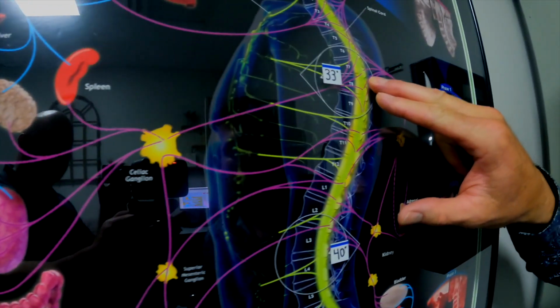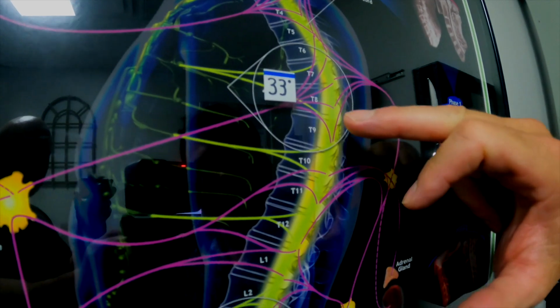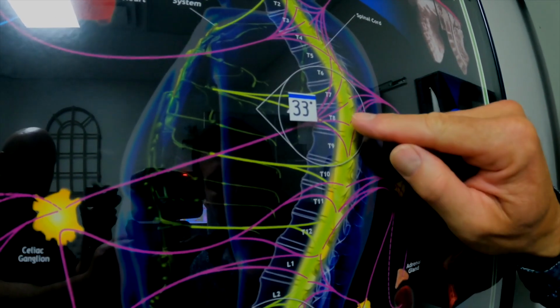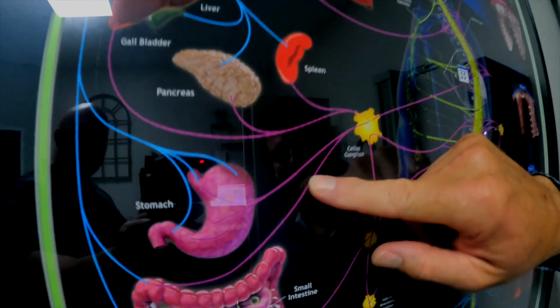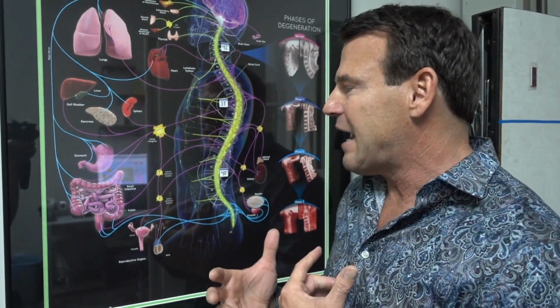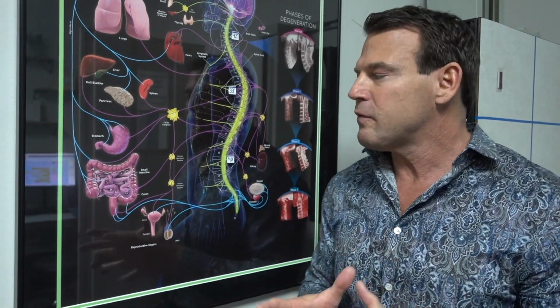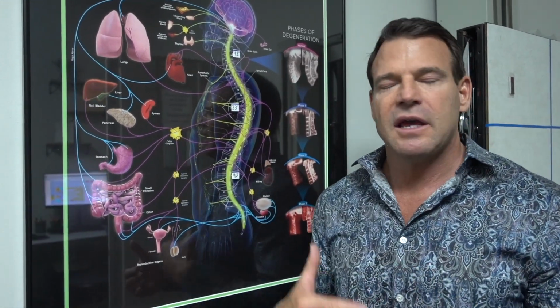So watch my finger. At T6, T7, T8, and T9, all these thoracic vertebrae, you'll get a pinching of the nerves right here. It goes to the celiac ganglion and it'll affect the stomach. So that's why kids with reflux, especially toddlers and infants, do amazing with chiropractic care. So if you know anybody suffering with acid reflux, colic, gassy, chiropractic care does amazing.